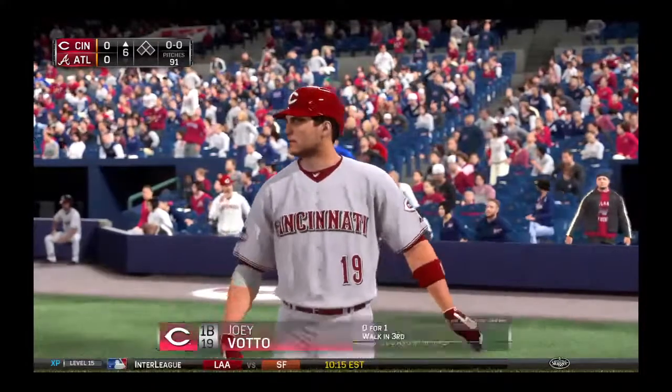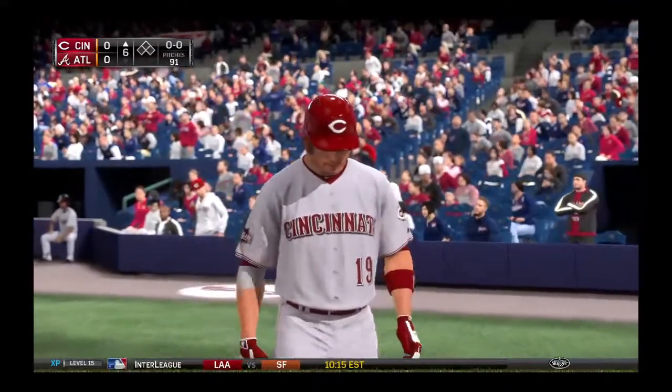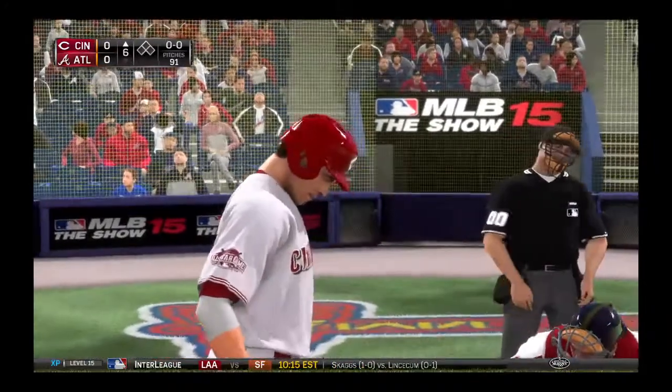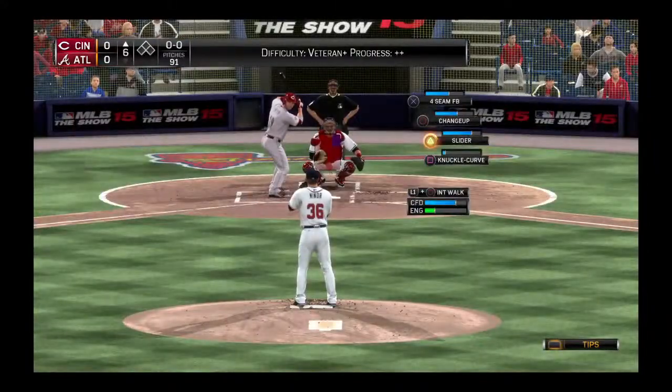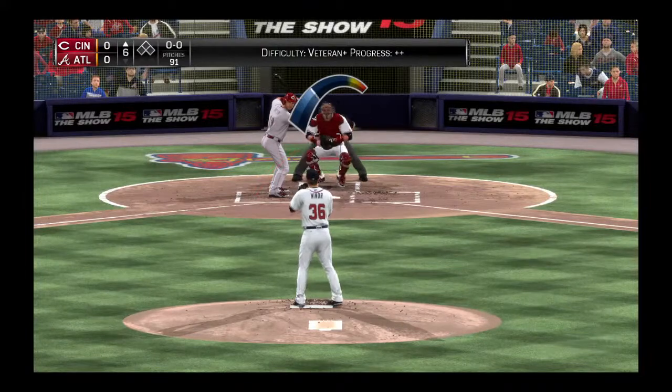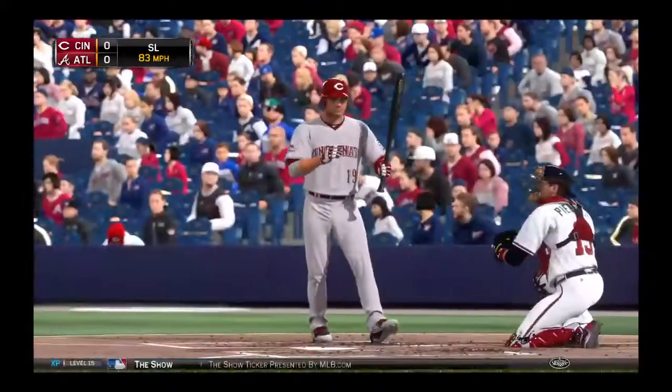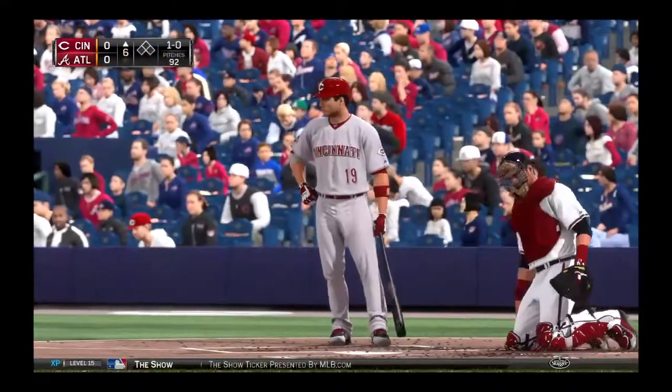Leading out for Cincinnati, Joey Votto will get things started here in the top of inning number 6. Here's the first pitch to him. And that one's in on the hands to start the inning. It's ball 1.